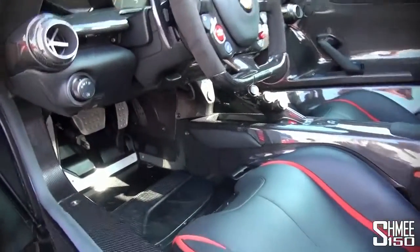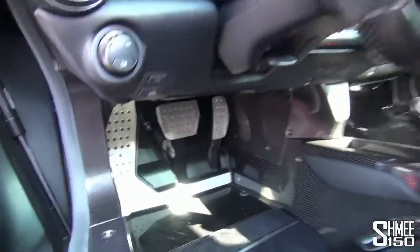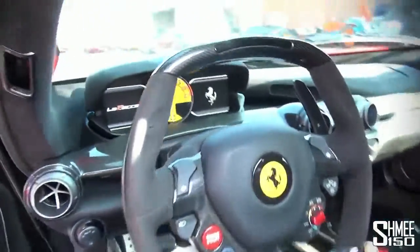So in the LaFerrari, you have a fixed seat base and backrest, and you actually move the pedal box and the steering wheel to line up with where you need them. That's pretty cool because it means the seat being bolted to the chassis is so low, the roofline of the car is low, and you have a very good feel of how you're driving.